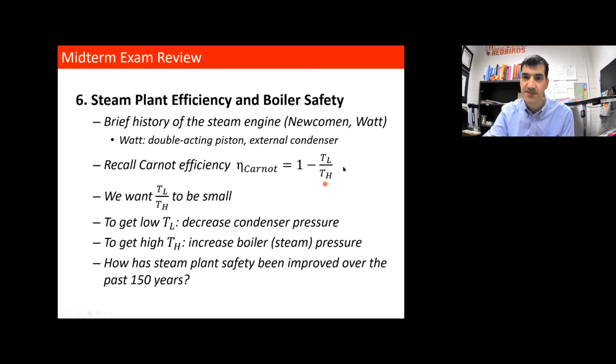All right, we talked about this before, and now we talked about how do we improve this? How do we improve the Carnot efficiency of a steam engine? Well, we want this term to be small so that we're subtracting a small number from 1. So we want either T sub L, that's the low temperature, to be small, or we want T sub H to be high. Either one or both will decrease this term as a whole right here.